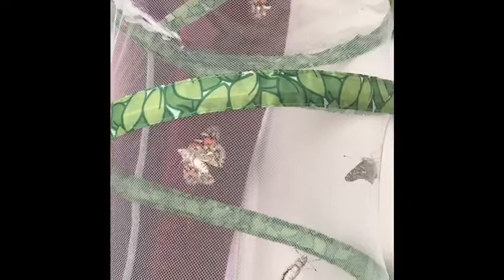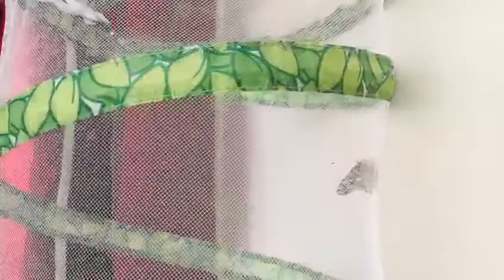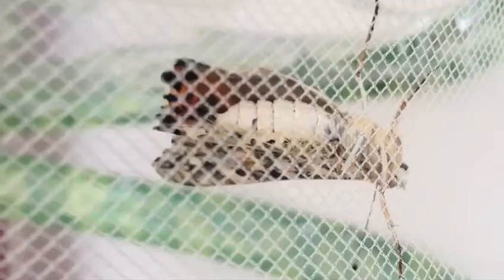Believe our eyes. Our butterflies have emerged with lots of blood. It looks like blood, but it's actually meconium. I was happy to see them, but I was also sad because I didn't want to ever set them off.